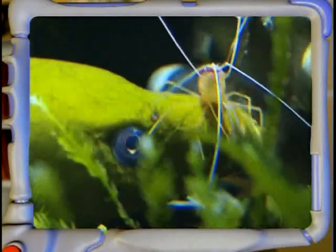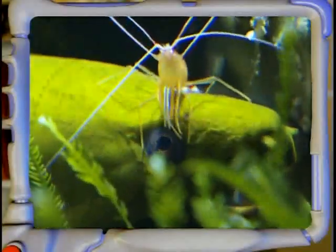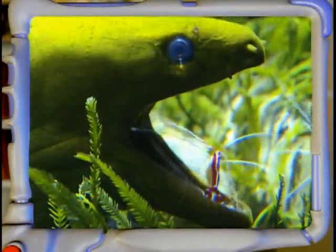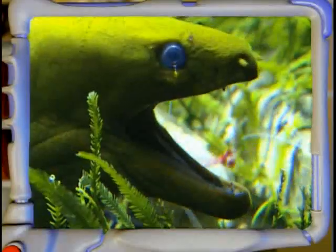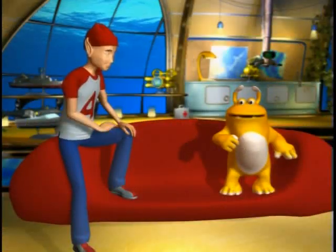That poor prawn's gonna get eaten. No, in fact, the prawn has come to clean the moray eel. The prawn eats all the parasites from its skin and even from its mouth. Oh no, it's gonna get munched. Just look, it's come out again unharmed. They are the best of friends. The prawn eats and the moray eel is cleaned. Everybody wins.